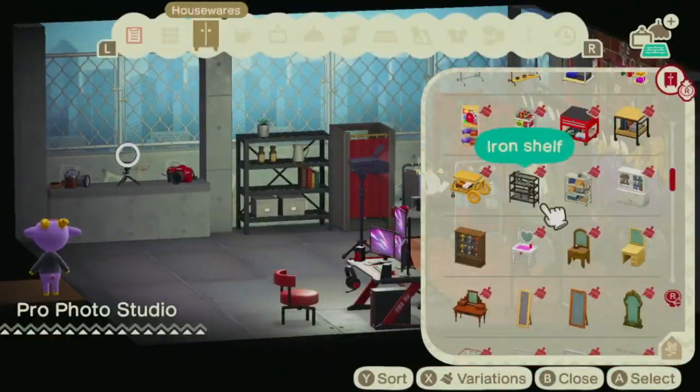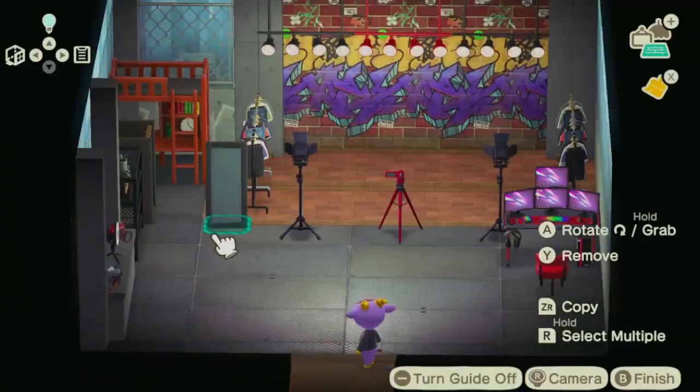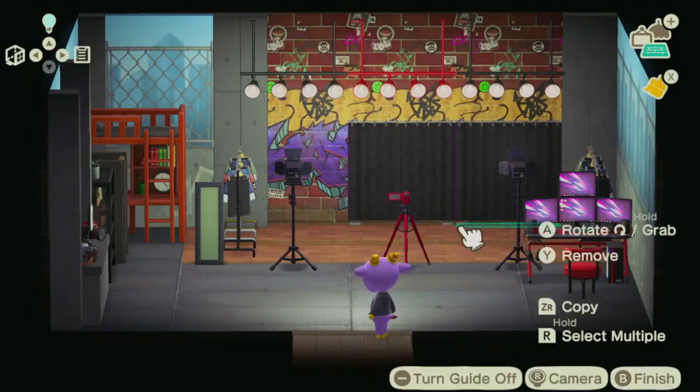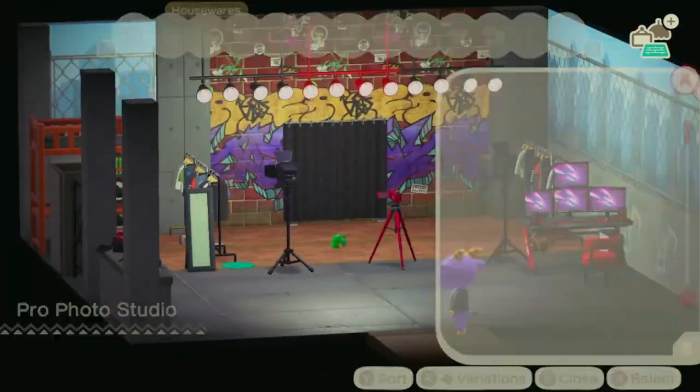And then I decided to make a little equipment corner over here. We've got some extra ring lights and cameras. I will say I wish there were a couple more camera items. Maybe I'm just being picky, but I feel like it'd be cool to have a Polaroid or something different. You know what I mean?